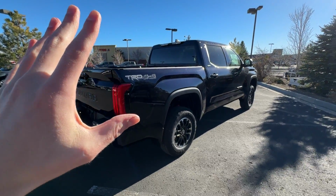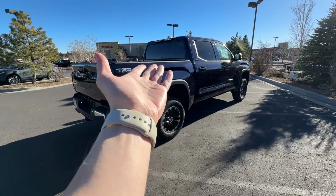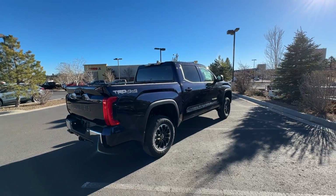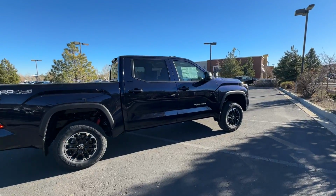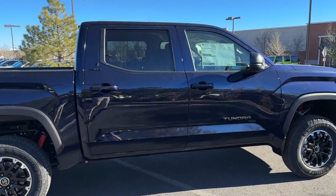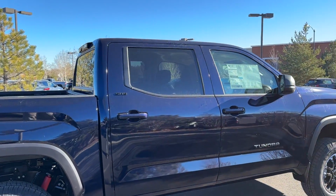Or if you want a third row, you can just go for the Sequoia, which is basically this, but a little bit shorter and with an enclosed back on it. So overall, the Tundra looks pretty freaking cool, even though it's just the second to base model. But I think where this Tundra really shines is its interior. So let's go ahead and check that out right now.